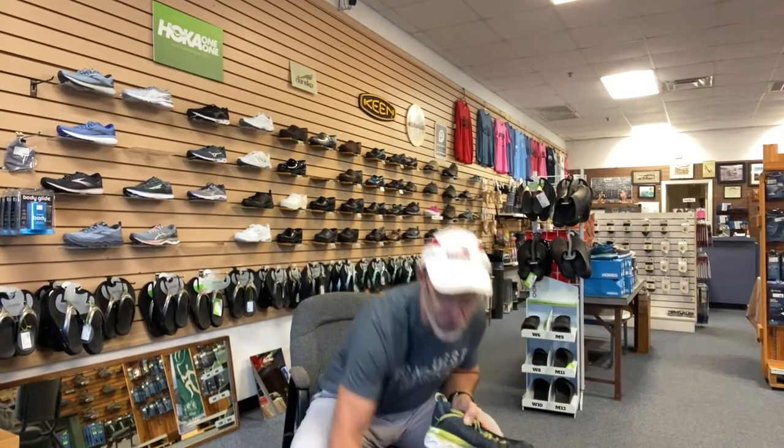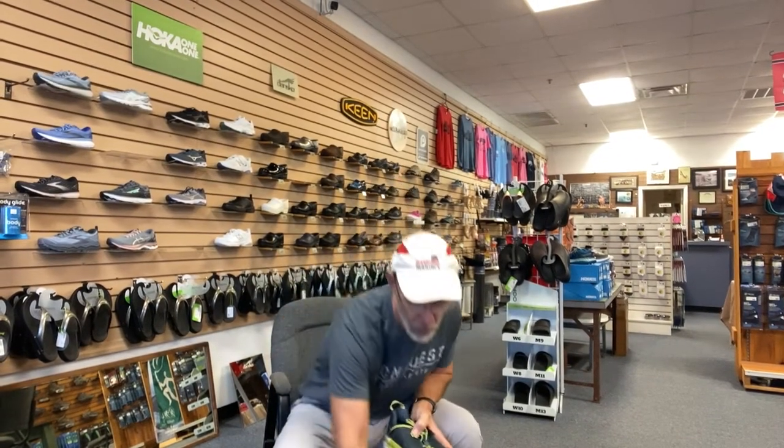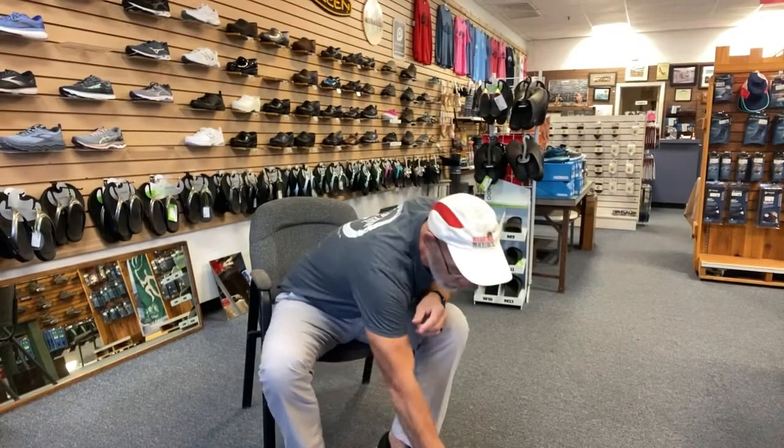If I want to go faster, I'm definitely wearing these Rincons. So those are all the shoes that I wear. Those are my rotation shoes, except for this one, which is the shoe that I wear every day in the store, unless I have to wear a dress shoe or a casual leather shoe or something like that.